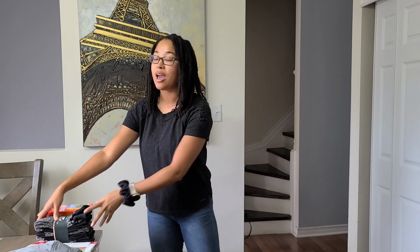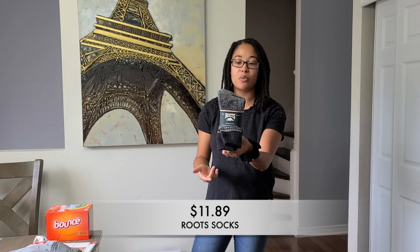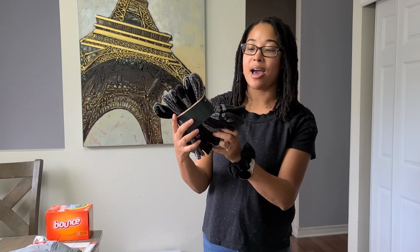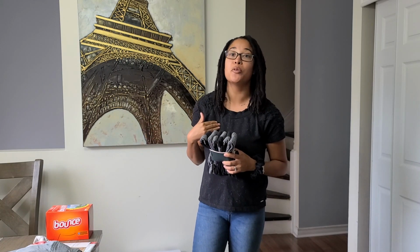All right, so I'm gonna start with some stuff for me. I went ahead and got myself some root socks. These are supposed to keep me warm. They're originally $15.99, and these are on sale. This is what they look like. You get six in the pack. They're super soft and cozy and comfy, and I just needed comfy, cozy socks because winter is approaching, you guys, and I'm trying to get myself winter ready.